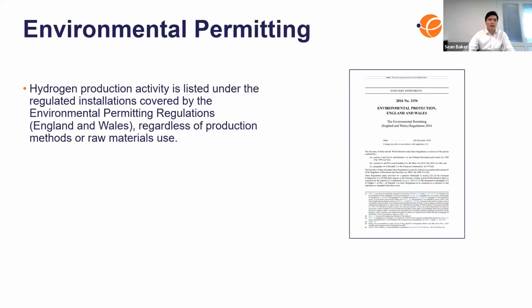Next slide. And although not strictly part of a safety case, we also looked into the legislation for environmental permitting. And the key finding here is that production of hydrogen is covered by the permitting regulations as a listed activity, so requiring a permit, regardless of the method or material used. So even if we're talking about green hydrogen with 0 emissions, a permit would be required.